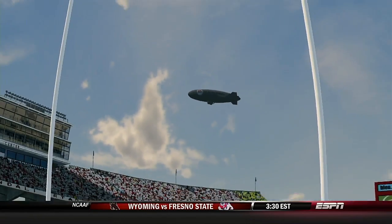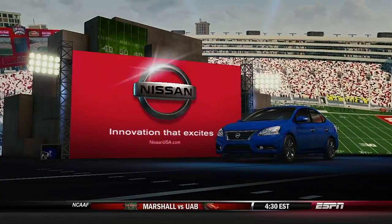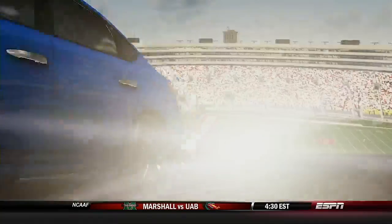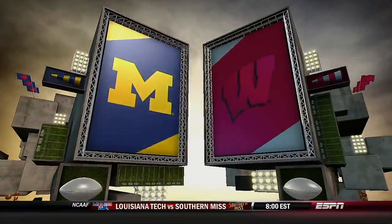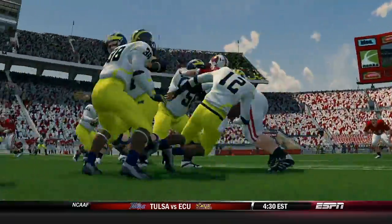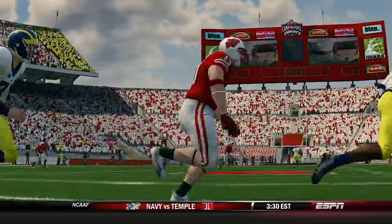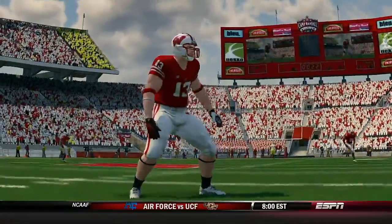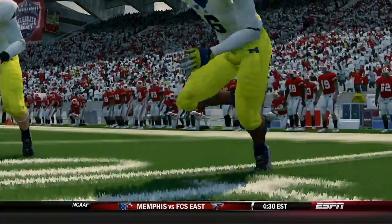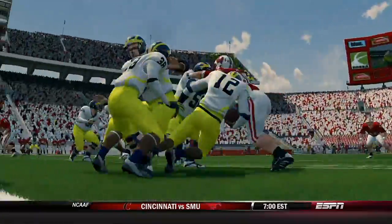Glad to have you with us in the studio for the EA Sports NCAA Football 14 Halftime Show, presented by Nissan. Reese Davis and David Pollock here, completely locked in on that first half. A tight, hard-hitting, low-scoring affair. This is right in your wheelhouse, Pollock. This is exactly in your comfort zone.